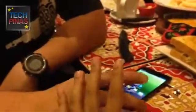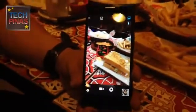Mukhang iba ang sensor nito, sir. Ano? Yes, nabanggit mo sa akin, true, iba yan, no, Mark? So let's go here. As you can see, the camera interface now is quite different. So the options, the icons you can see there are really different from the previous version.